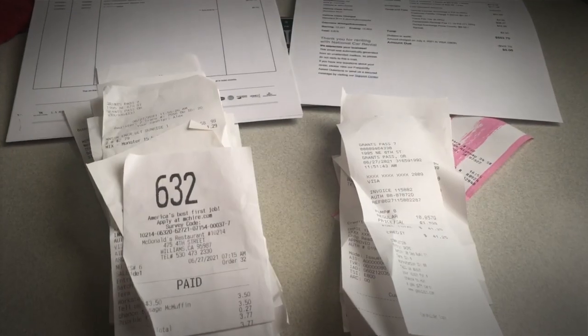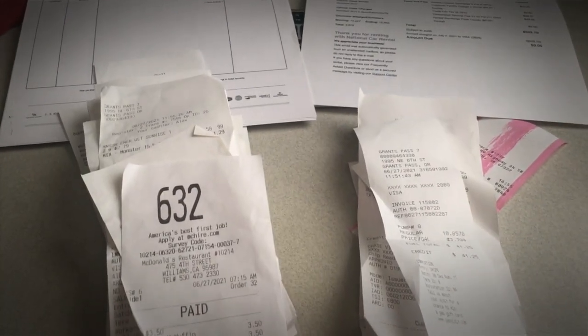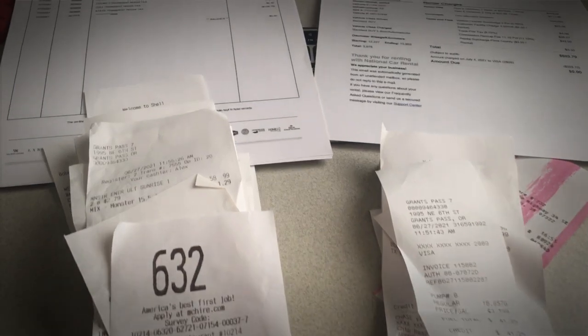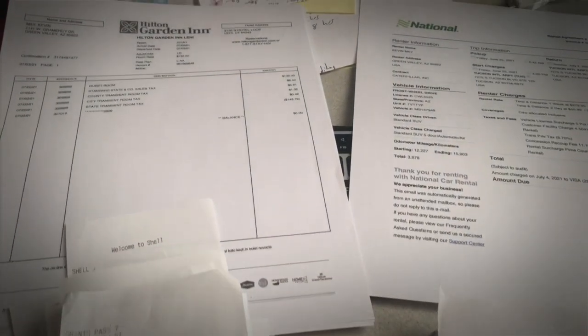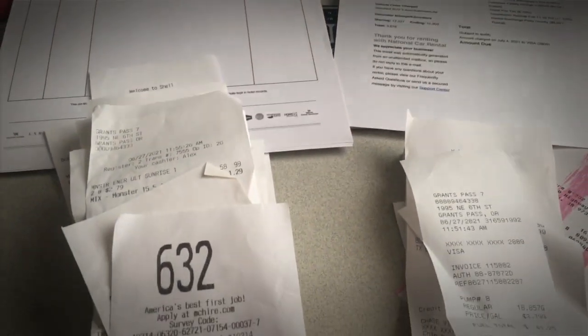One of the other things I have to do at the end of the shoot is go through all my receipts from the road trip. So I'll have receipts for gas, food, hotel, rental car. I need to organize all those, and then those are added to the invoice for the client.